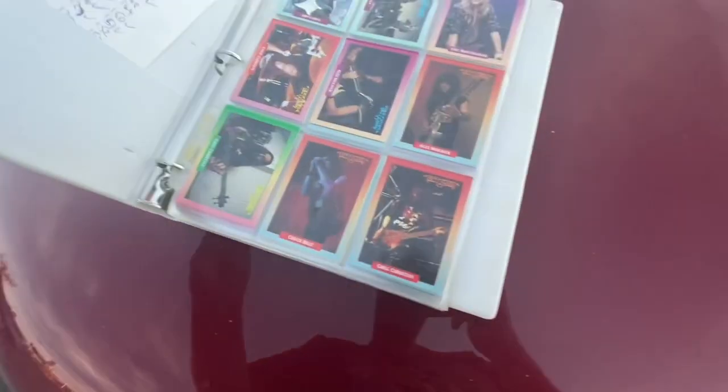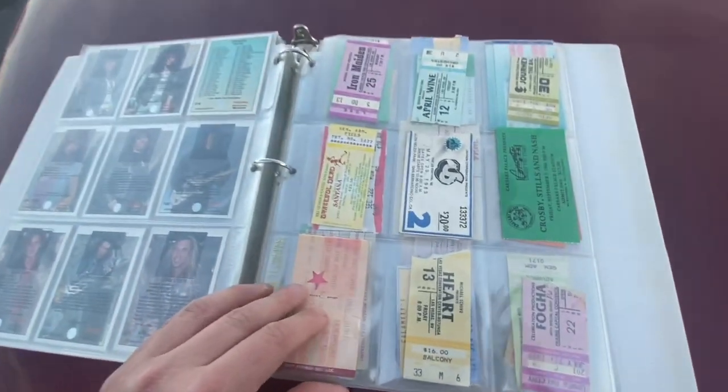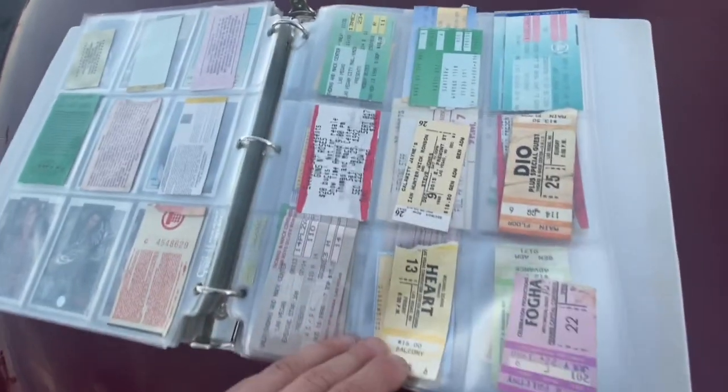I was just looking through it, thought it was probably going to be cards, and the cards are cool. A lot of 80s rock bands, but they're not worth too much. But in the back is where the money is. Do you see that? All of these vintage tickets. We have Grateful Dead. This is all 80s. Journey from 1980. Guns N' Roses.